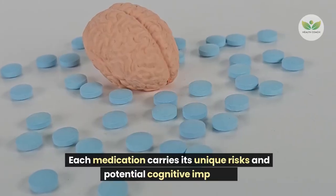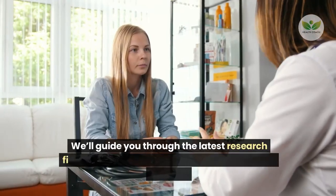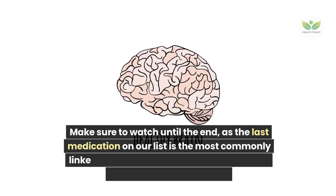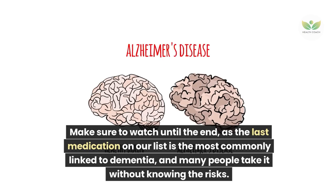Each medication carries its unique risks and potential cognitive impacts. We'll guide you through the latest research findings and offer insights into safer treatment options. Make sure to watch until the end, as the last medication on our list is the most commonly linked to dementia, and many people take it without knowing the risks.